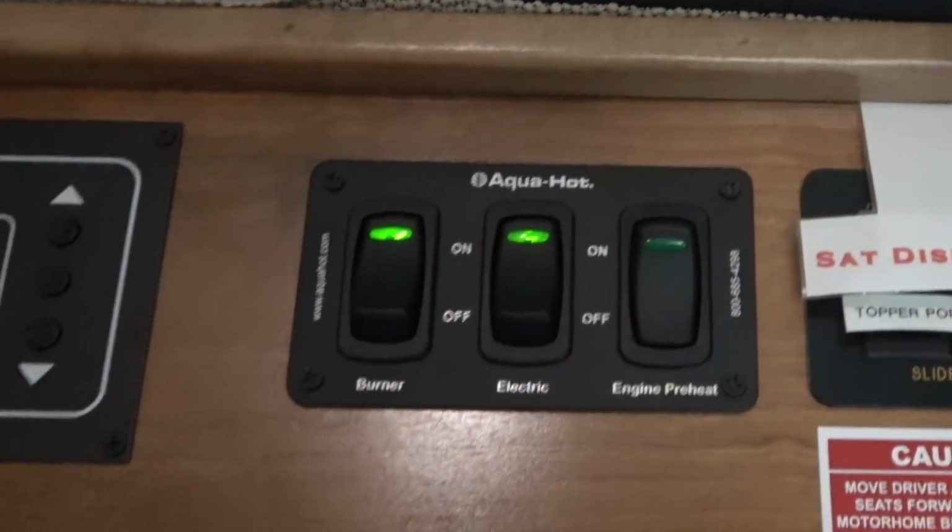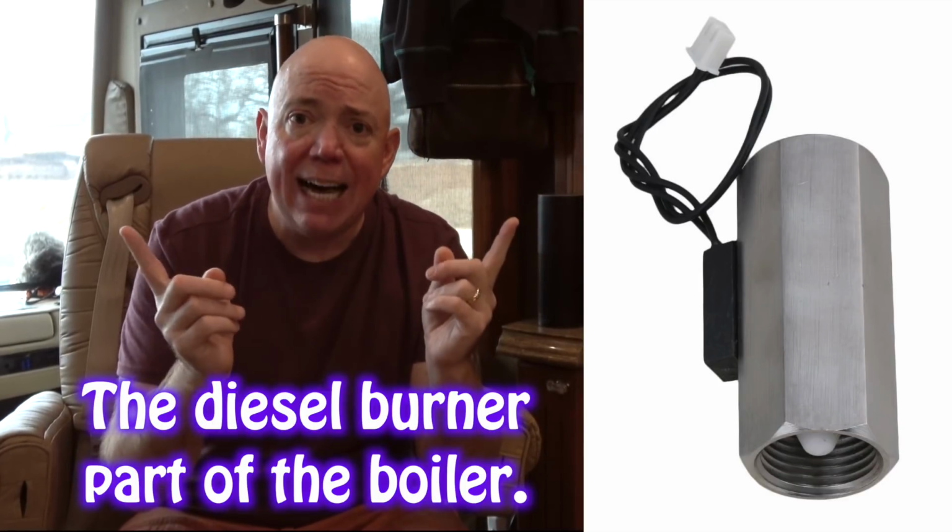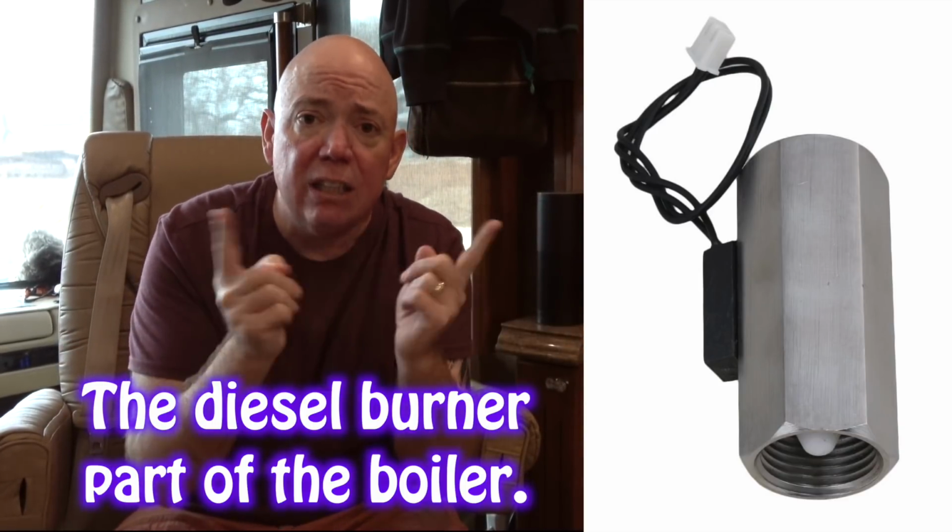What I ended up doing, I found basically a flow switch. First thing I did is I found out that the Aqua-Hot, that switch up there, is only a contact switch, which means it carries really no voltage. It's only a signal switch. So when you turn it on, it tells it, hey, you can use the boiler if you need to. And if it's not on, then it doesn't use the boiler. That's all it does. It's just a contact switch which sends a signal of yes or no.